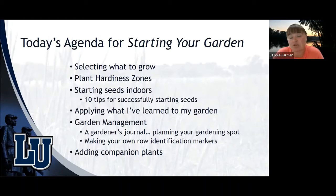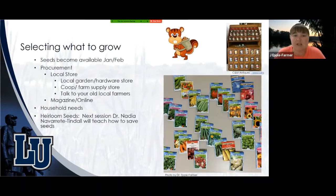So I do a gardener's journal, because I'm just that type A. I keep up with what all I'm doing. I like to plan it all out, and I'll show you an example of that. Show how I make row identification markers for when I put seeds in my garden. And I'll begin talking a little bit about companion plants, and you'll hear more about that from a few of the other speakers.